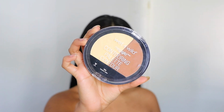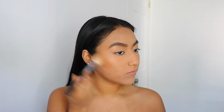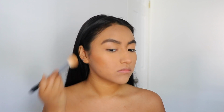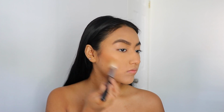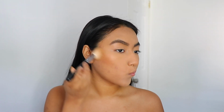Next up, I'm using this small, or rather big, contouring palette from Wet n Wild, and I really like this contour shade, and you guys will see in a minute that they also have a slightly yellow banana shade, which just brightens up everything even more.